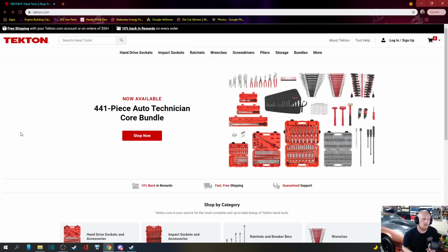So they're doing more bundle sets. Here you can see they have the new 441 piece Auto Tech bundle set. And I will be doing a separate video on this set, sharing my thoughts and everything. I know a lot of people were asking Tekton to release a bundle set for starter mechanics. Now they've done that, so we'll do a video on this.